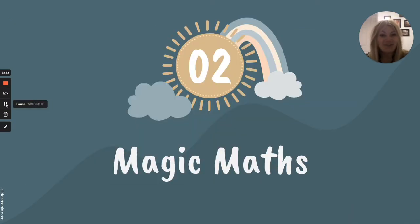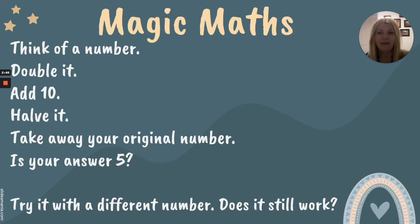Welcome back. Fingers crossed you managed to find the solution to that Solvemoji. Now, the next one, again, is a bit of magic math. And I love a little bit of magic at the best of times, but even better when it comes with a bit of a maths problem. So again, you're going to need a bit of perseverance. You might need a piece of scrap paper and a pencil or a whiteboard and a whiteboard pen. And again, you're going to need a little bit of determination. So let's have a look at our magic maths.